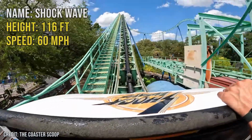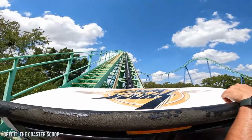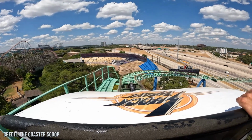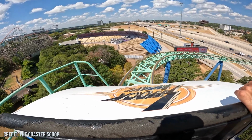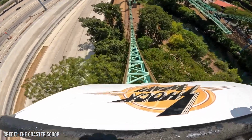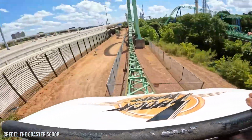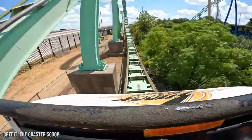Next up, we've got Shockwave. This is a 116 foot, 60 mile per hour, great classic coaster. This ride features the first back-to-back loops to ever be featured on a roller coaster. Plus, you got some fun views here right by the freeway. Go wave at some cars.